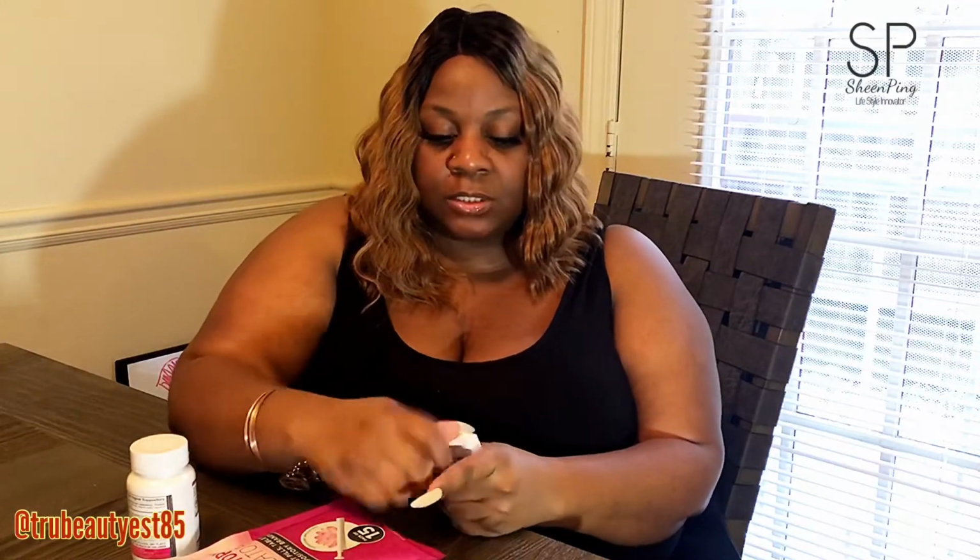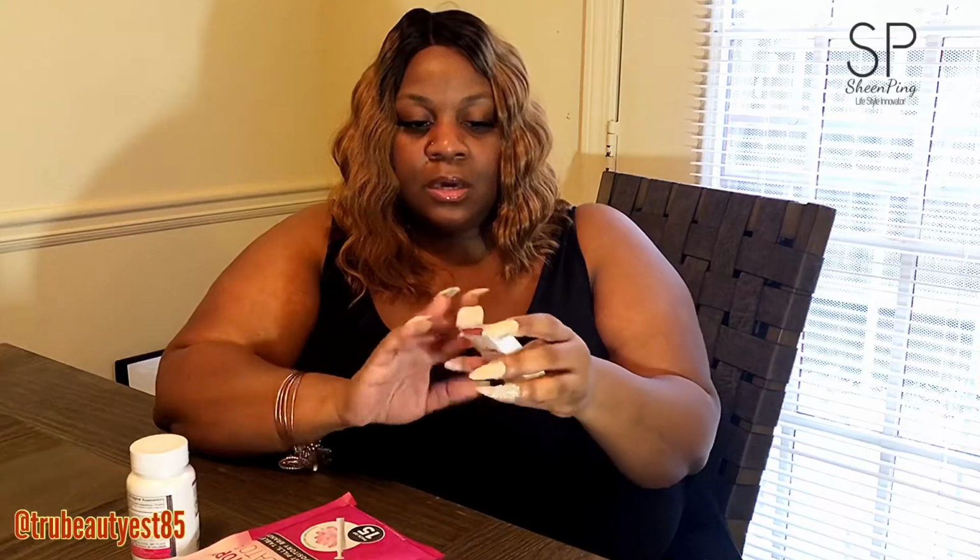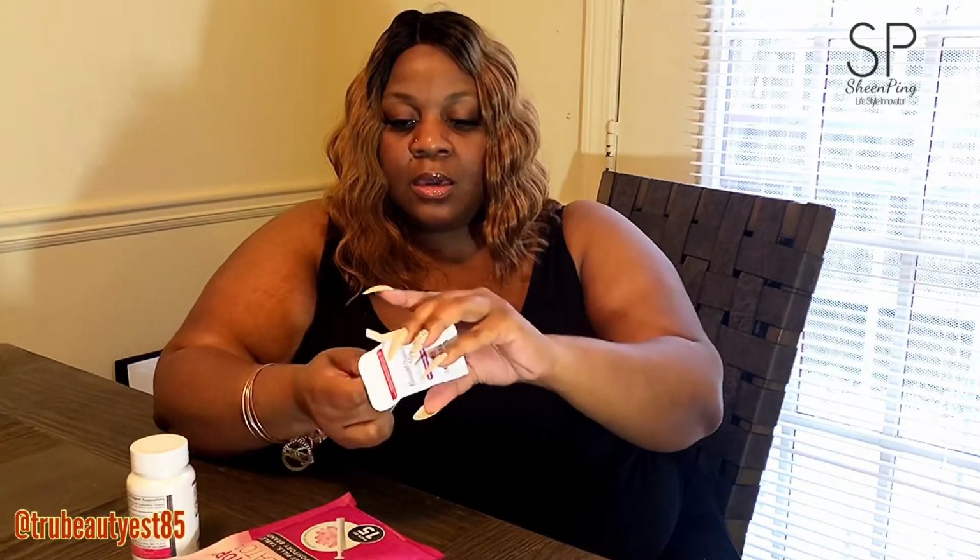So okay, this is what the actual testing strips look like when it comes, guys. This is what it looks like. So as you guys see, I haven't opened it yet. I haven't tried it. So this is what it looks like.